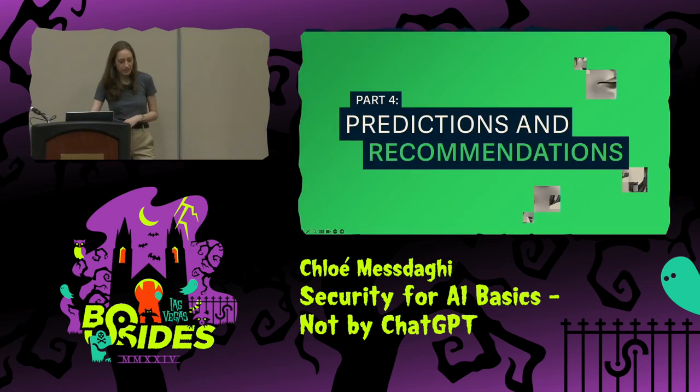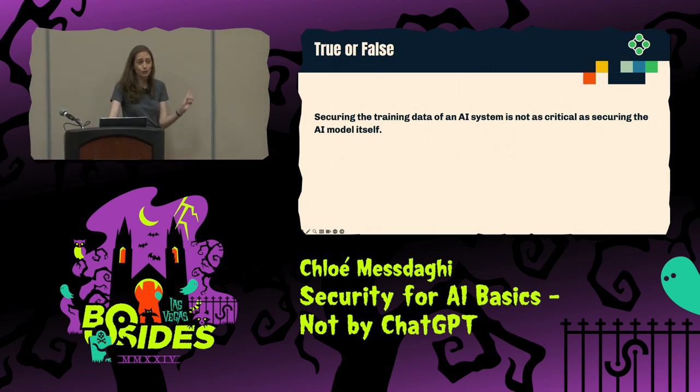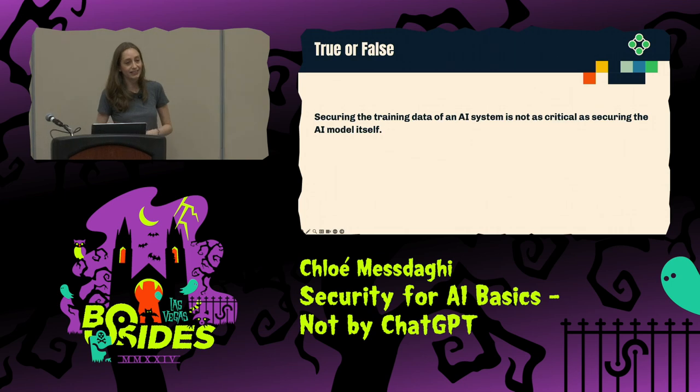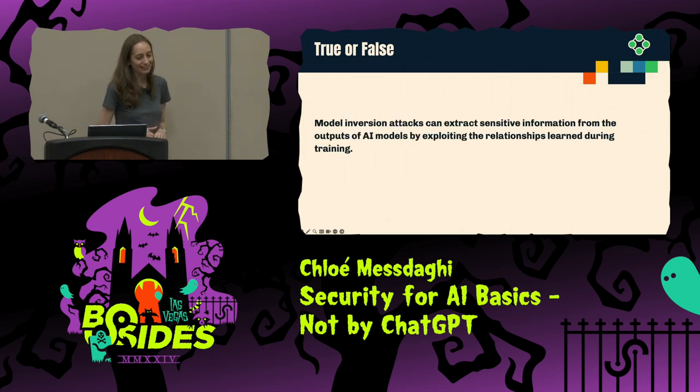Now let's go down some predictions and recommendations. And unfortunately, these are the last two true or false questions. So give it all you got now, all right? So securing the trained data of an AI system is not as critical as securing the AI model itself. If you believe this is false, raise your hand. Excellent, good job. All right, the last one.